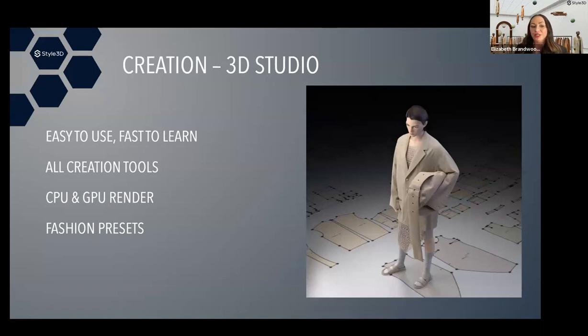So our Studio solution is the foundational piece. It's the software that creates this beautiful content. This is the second generation of 3D. We've made it easy to use, very fast to learn, and very easy to adopt, with all the creation tools that a designer or content creator needs to make those beautiful 3D assets. We have the top of the range, with different CPU and GPU renders and also different fashion presets to help you create the background, the look, or the lighting that you want to show that 3D garment. And we can confidently say that we are the best 3D visual on the market today.